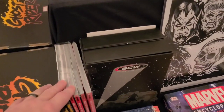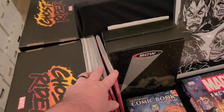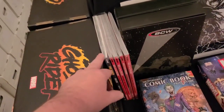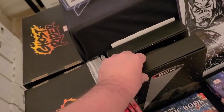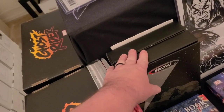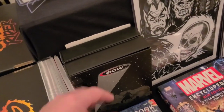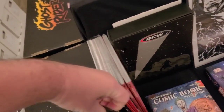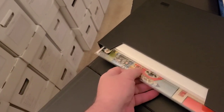Over here are my Kill or Be Killed graphic or trade paperbacks that I've been reading, so that's why these are out. And these two containers here contain all my Handsy comics. I have about 25 total of the Handsy books, and I'll just open one up real quick and show you. I'm probably going to have to buy another one, but yeah, it is full of Handsy books.